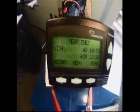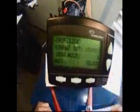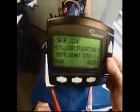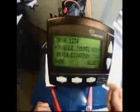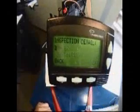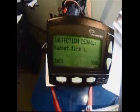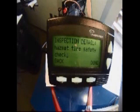So assuming it's 50 miles down the road and we need to do a securement check, we can either put it in our remarks or we can go to the inspections again under driver log and do an interim inspection and put securement check. So we're going to go to the menu, select driver log, and we're going to go down to inspections. Select for inspections, arrow down to inter-trip inspection. If you are a hazmat driver, you would type in hazmat tire safety check. If you were a flatbed driver, you would type in securement check.